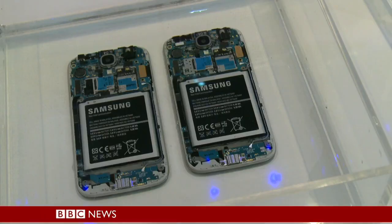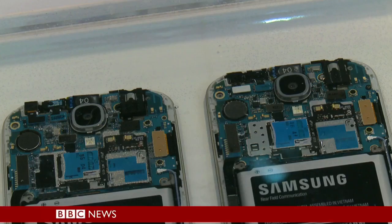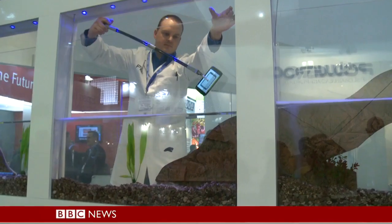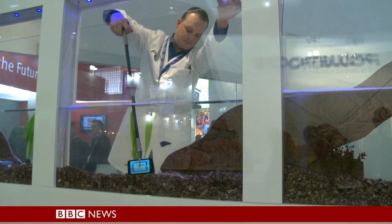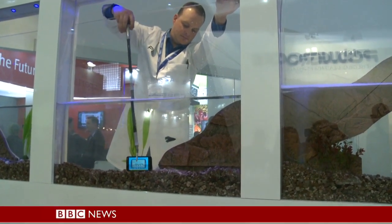After 5 minutes, the untreated phone on the left is so badly corroded you can actually see it. The one on the right is totally protected. And now, from one kind of dunking to a completely different kind with LJ.